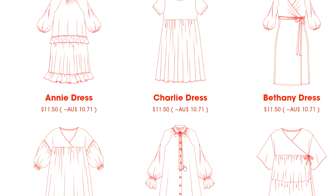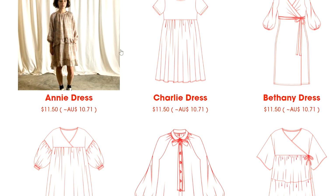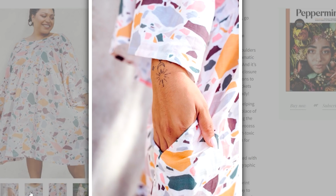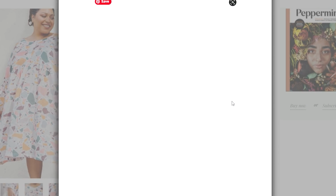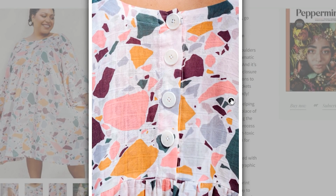There's quite a few tops, dresses, and a skirt pattern, but I love the look of the new Bowen dress she's designed, especially for Peppermint Magazine. It is classed as like a tent dress. It is sitting on the yoke, and the quite wide boat neck is brilliant. You can either do it with button front or just the V-neck front.